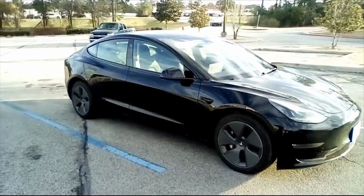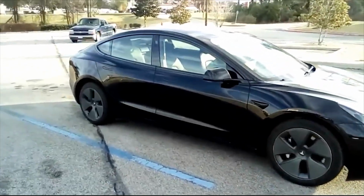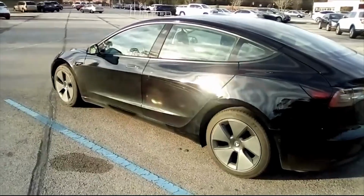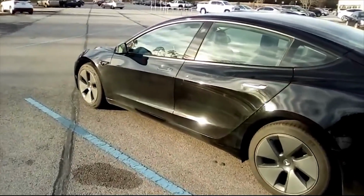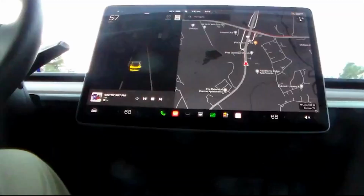What I have now established is that it is entirely possible to take a Tesla on a road trip. Unlike a conventional gasoline vehicle, you do have to plan your trip in advance of where you are going to stop and reach.